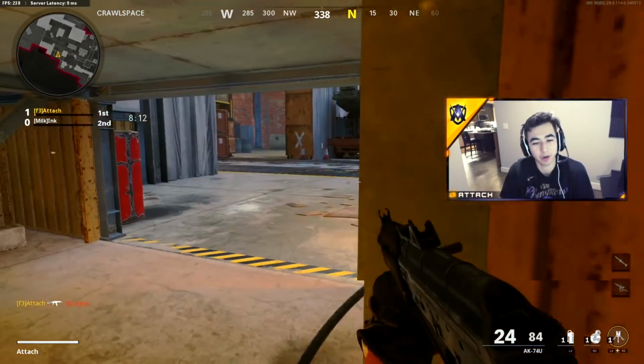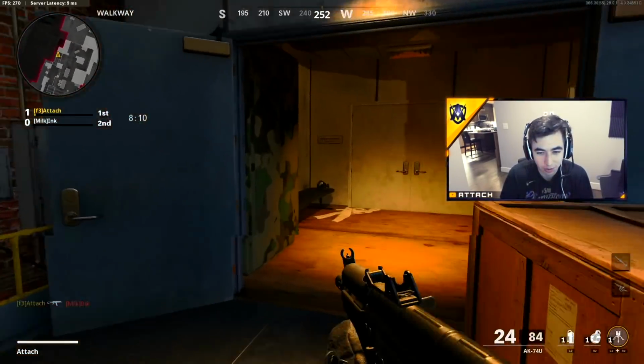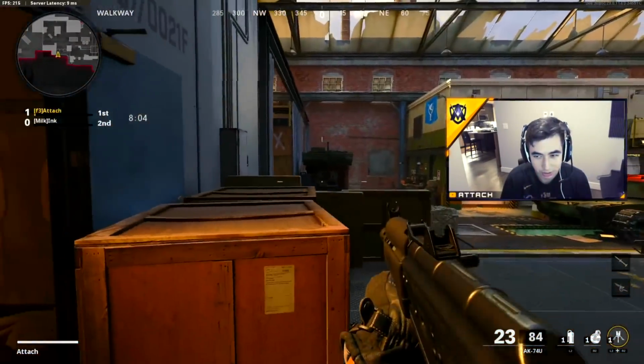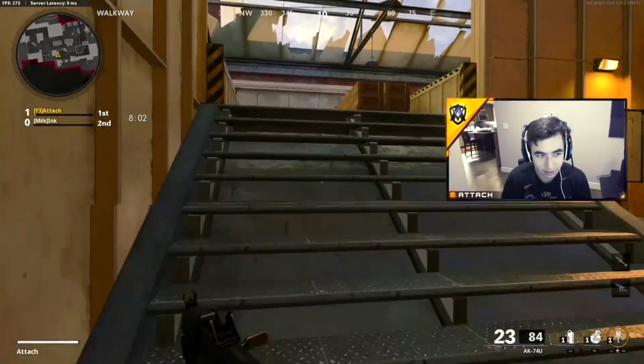It's the easiest thing ever, and there's so many other spots. I'm pretty sure we can meet in L right here. Pretty sure there's a spot in L too where you can see this. Oh wait, no, there's a spot in top green as well.